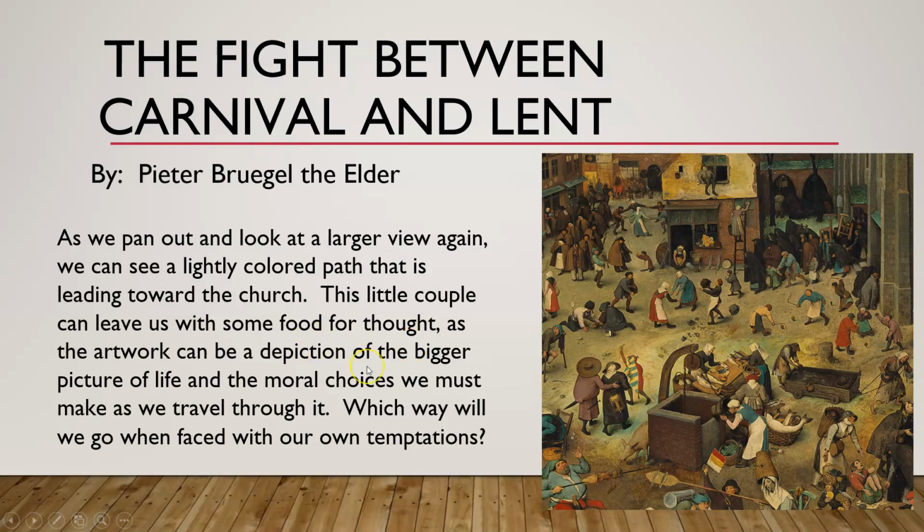So this little couple can leave us with some food for thought, as the artwork can be a depiction of the bigger picture of life and the moral choices we must make as we travel through it. Which way will we go when faced with our own temptations?